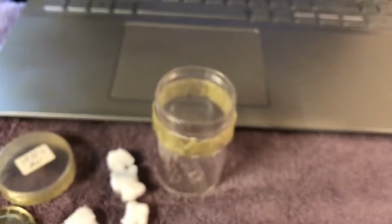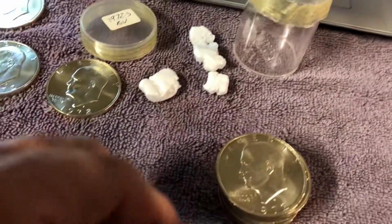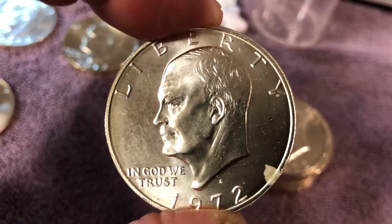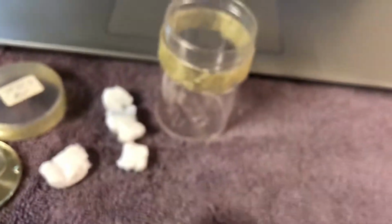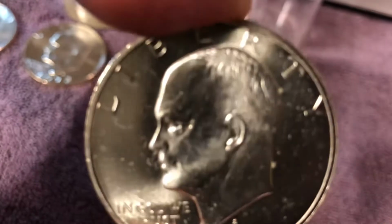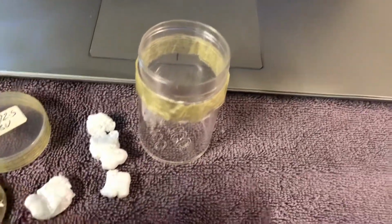And again, I don't know how long these sat in tubes. I don't know what the circumstances are, how they were stored before. One thing I do know is they were in those tubes for a long time. That tape takes years to turn that color. It could have been in a house where somebody smoked, and you know, my grandparents' coins were like that.